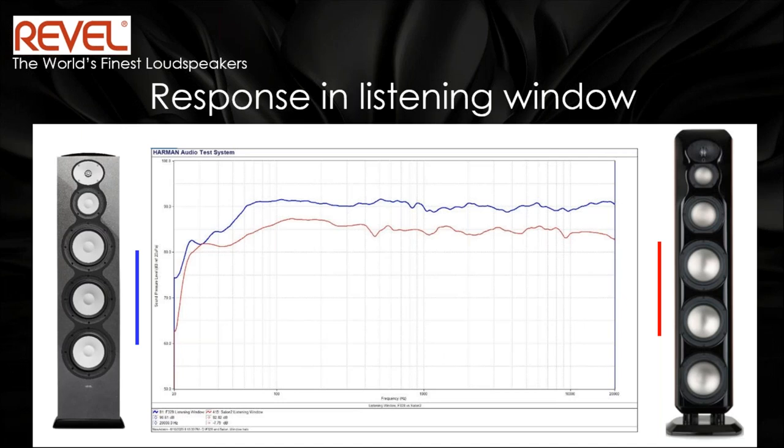Response in listening window. The response of the 328B is smoother. You can see the blue line, the red line. Below is the Salon 2 frequency response. And you can see also that it has a smoother response in this area. We're talking about up to 1,000 hertz, and also 6 dBs more efficient. So there you go. That's one good way to get your 6 dBs instead of doubling your amp or quadrupling your amp. Yeah, that's right. So good news for us.